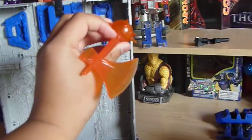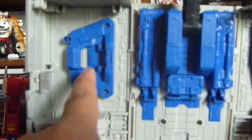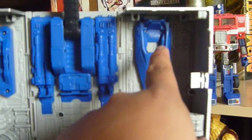Optimus looks good from afar holding this. Shall show later, probably in part 2, because I could tell I only have 4 minutes left. Anyway, you still have the seats that when it's laying down you could sit Spike in there.